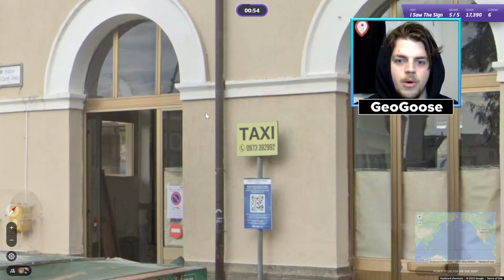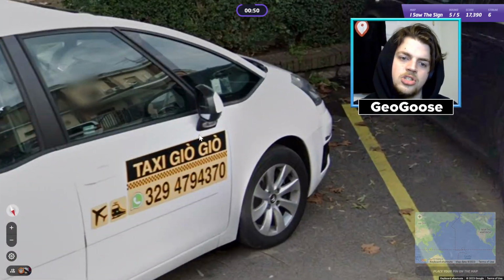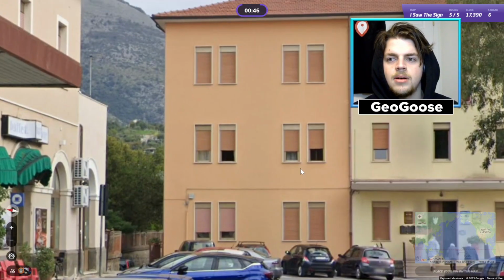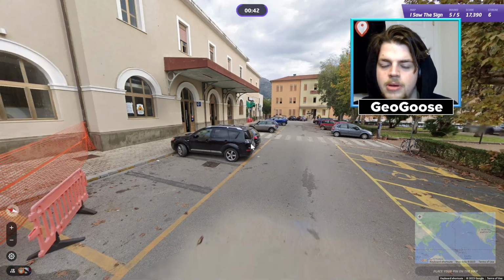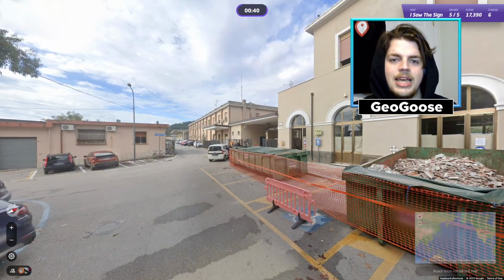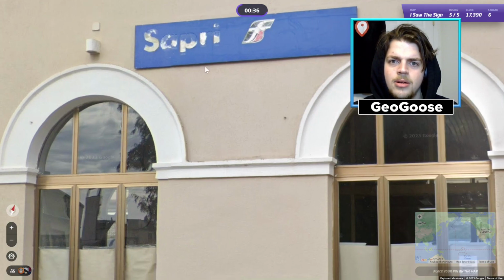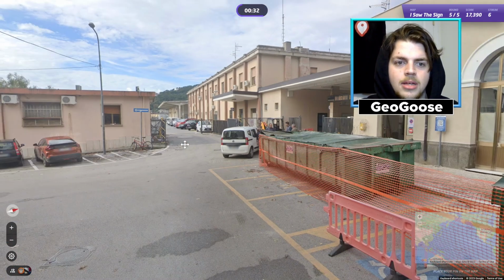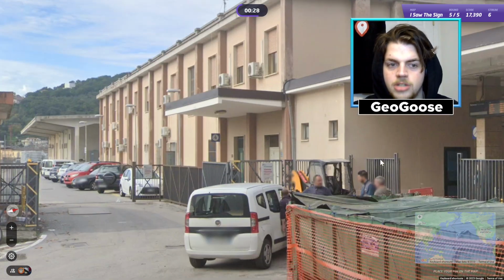That doesn't tell me where we are. Taxi Geo. We got WhatsApp. I mean, this feels like Italy. Guest house Albero Stazione. Yeah, it feels like Italy probably. But does it tell me where we are? Like Sapri? Is that just where I am? That looks like a company. We're definitely in Italy. I know that much.